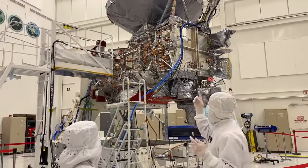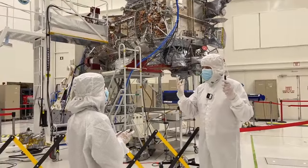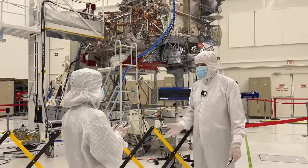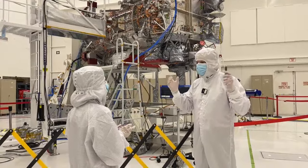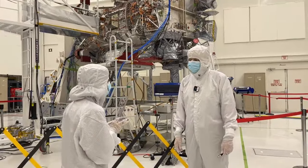So lightweight things like that high gain antenna and those solar arrays really start to vibrate. If you think about a rock concert, the louder the music, the lightweight things really start to take off. So the testing for that is actually done in a different space. Can you kind of go over that?